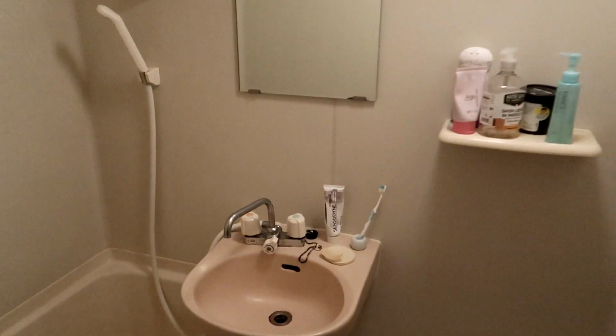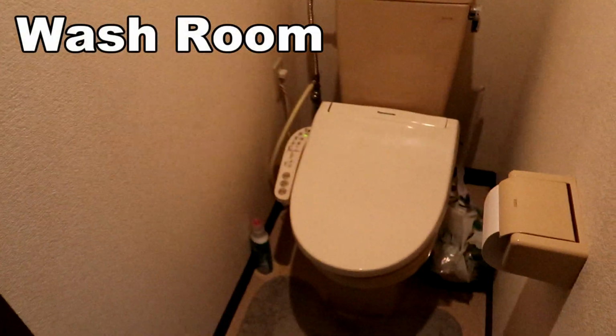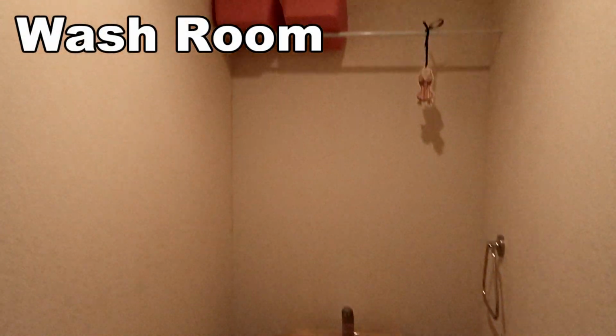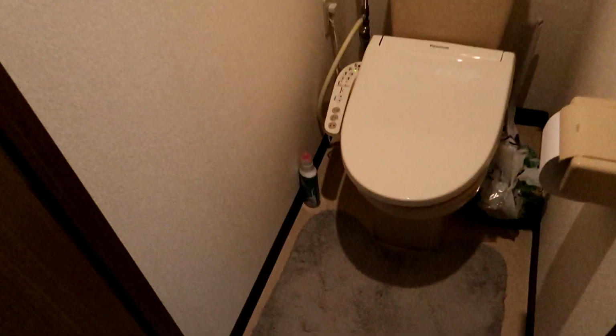It's so tiny. One thing that's good about it is it's separated from the washroom, you know, the toilet. Well, sometimes a Japanese apartment has the shower room and toilet all combined and I didn't wanna do that. So I have a separated washroom here. Well, it's also nothing really to mention, but yeah, I have a separated toilet, so it's good, it's good.